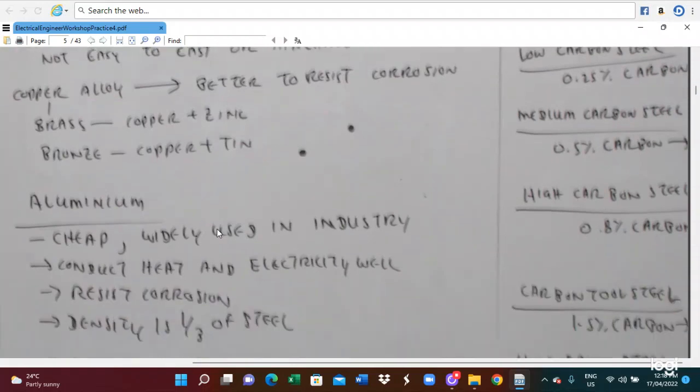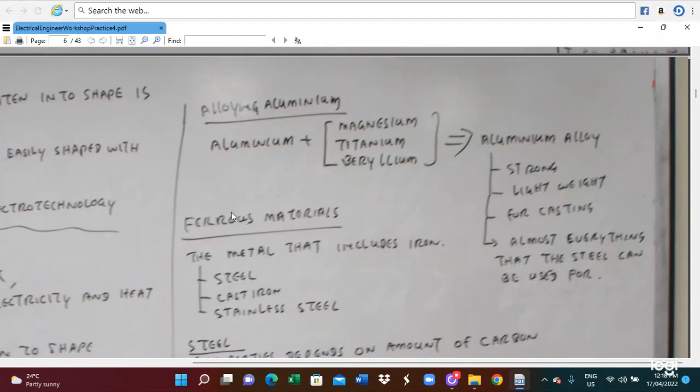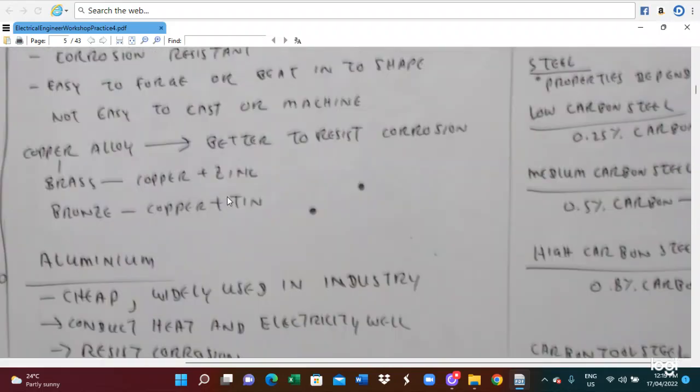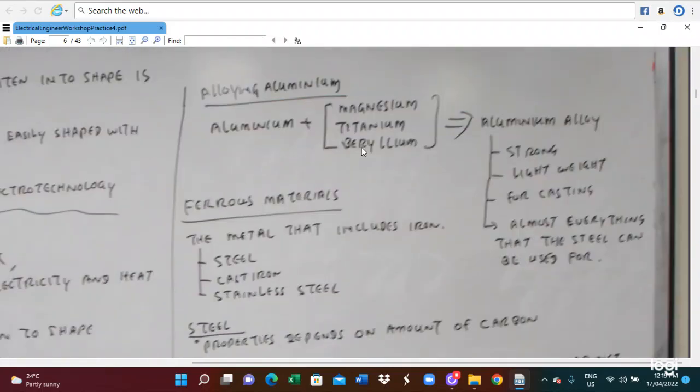Aluminium is cheap and widely used in industry. It conducts heat and electricity well, and also resists corrosion. So this is aluminium. When alloying aluminium, we can add magnesium, titanium, and beryllium. By combining them with aluminium, it becomes an aluminium alloy. They become strong and lightweight, and are used for casting.